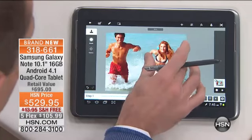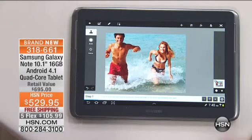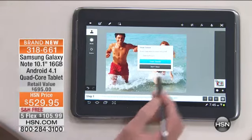Now remember the picture at first. There were people everywhere. There was all kinds of extra people everywhere. You couldn't do this on another tablet. And I want to show you why. I'm going to back out a little bit now and show you why.